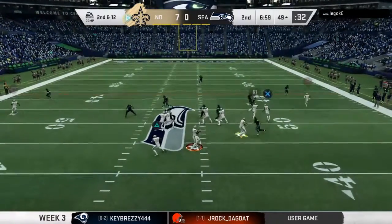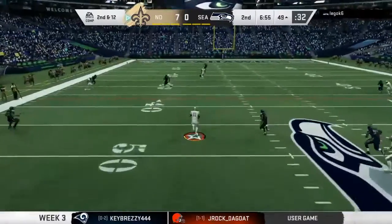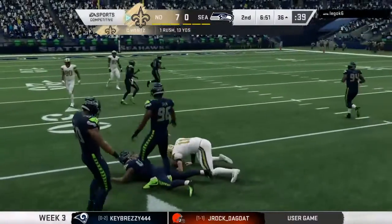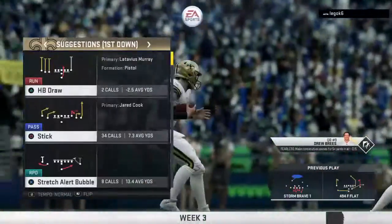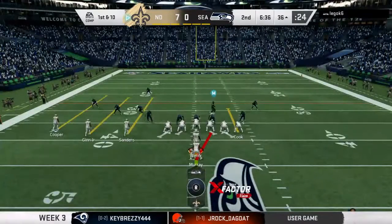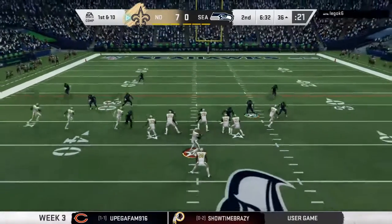On 2nd and 12, Wentz, being chased out left. And he is tackled inside the 40, not quite to the 35. Wentz can pull it down when he needs to, and the 6'5" quarterback picks up the first down. So from the 36 now, 1st and 10.